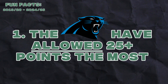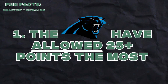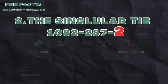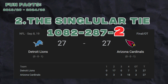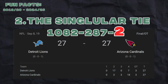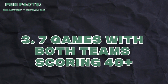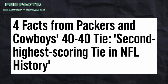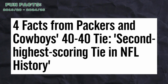Since 2019, the Carolina Panthers have been the opponent the most whenever a team scored 25 plus points, a total of 56 times. The one tie was the Cardinals versus Detroit Lions 27-27 game, which counted as one game for each team, of course, and also happened to be Kyler Murray's debut game. There have been 7 games since 2019 where both teams scored over 40 points and one still lost. Funnily enough though, the second highest scoring tie happened while I was making this video.